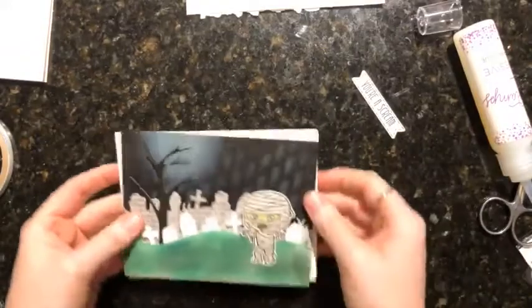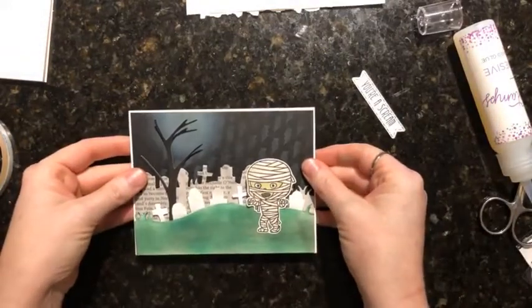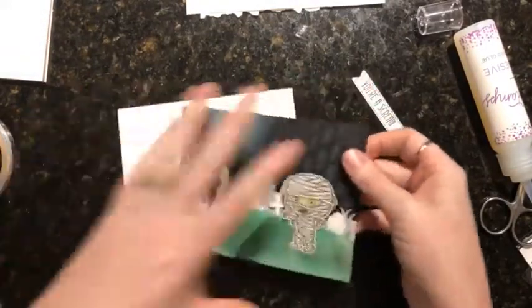I've got my card bases ready to roll, so we can go ahead and adhere this down to the card base, and then we'll place our sentiment.